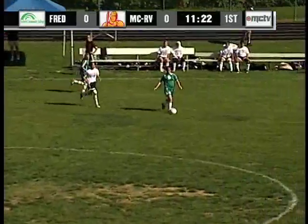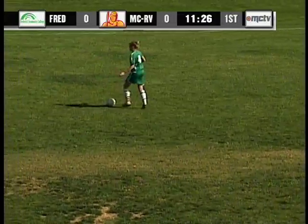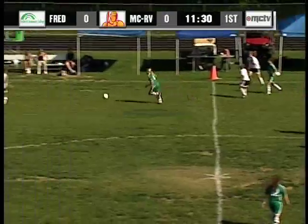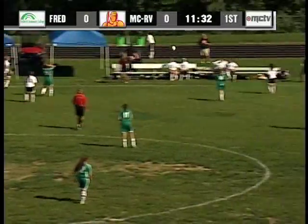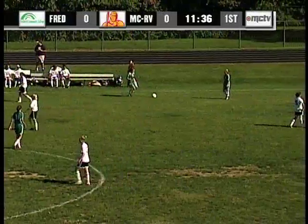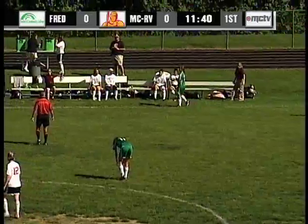Frederick doing a good job holding their own. They're really maintaining possession against the Rockville team that really loves to chase after the ball and win a lot of balls off the legs of midfielders and defenders who might not be accustomed to handling the ball quite as much. But Frederick, not a lot of great scoring opportunities, but keeping Rockville at bay for the most part.